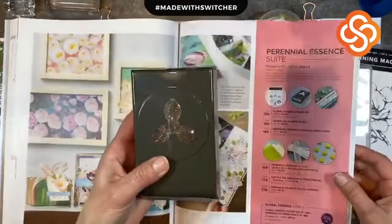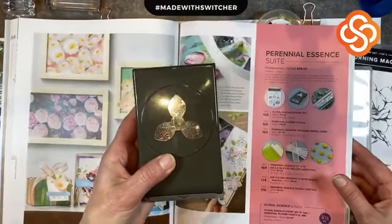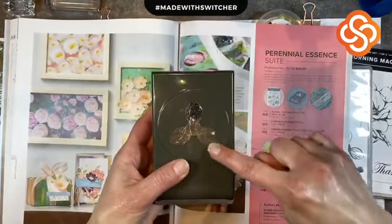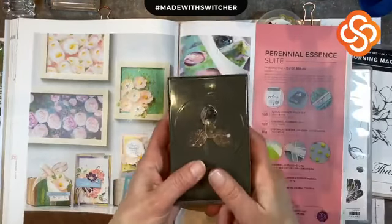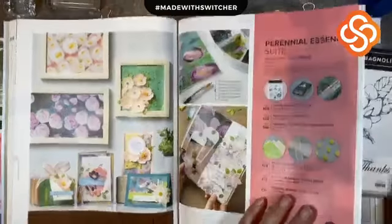And Peggy, I believe this is what you just got. I'm trying to get the light on it like that. And what it is, it's like a triangle kind of. And it's got three petals here. And it punches out that flower. So we'll be using that punch.